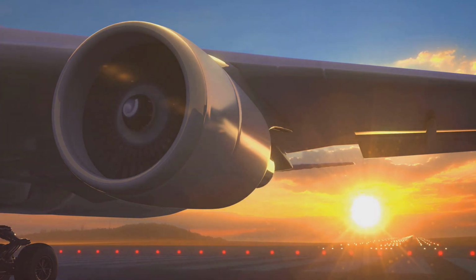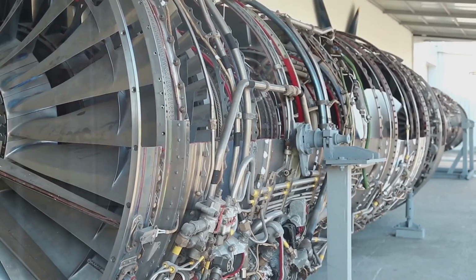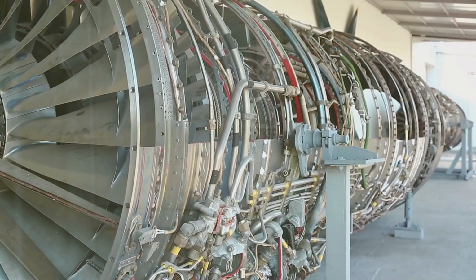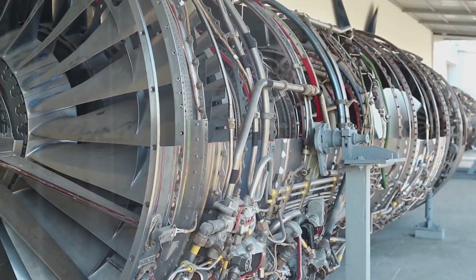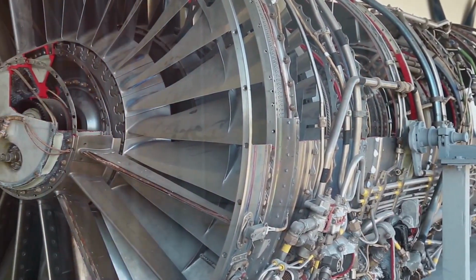Moving on to the turbine, it's essentially a complex windmill. It catches the high-speed gases exiting the combustion chamber and uses their force to spin a shaft. This spinning shaft then powers the compressor and fan, completing the cycle that allows the engine to produce thrust.